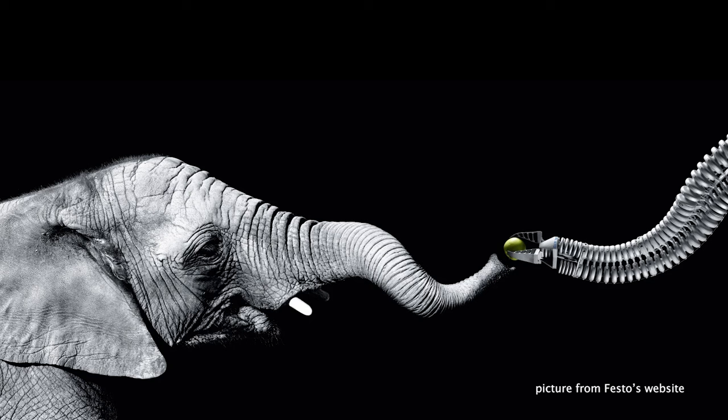So a German company named Festo, which has actually made a variety of animal-inspired robots, which are all super cool, used the elephant trunk as an inspiration to make a robotic arm. An elephant trunk is composed of lots of muscles, around 40,000 muscles to be exact. And as those muscles push and pull, it is capable of movement, and that's how an elephant trunk moves.